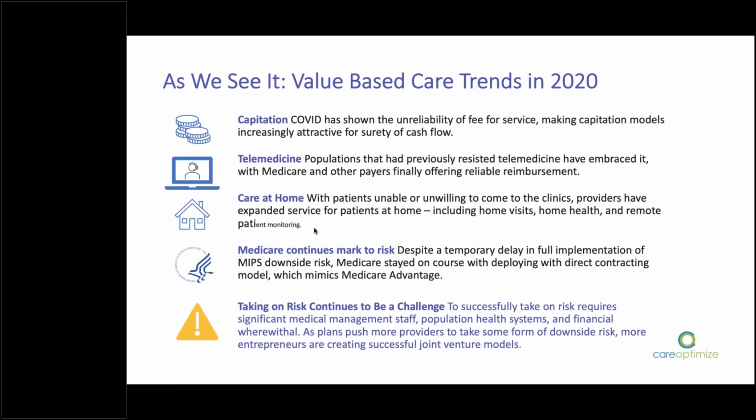But providing patients care in the comfort of their own home is kind of how everybody would see the future rolling out in a value-based system. Medicare continues to march towards risk despite temporary delay in the full implementation of MIPS. We're seeing it stay the course, 9% plus or minus on your Medicare Part B reimbursements is the payment adjustment for 2021, and that has not been changed or taken away.